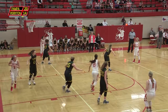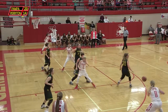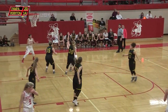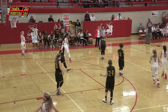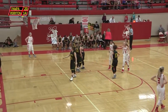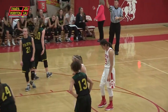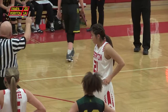Mosley gets the last option pass out at the 28-foot line on the right side wing. She wants to dribble drive to the left side, has the ball knocked away from Burleson. Anderson with a little crossover dribble finds Kate Ramirez, and Ramirez is fouled on the play by Burleson, and that'll be 3 on Burleson. 2 of the starters for Pampa now saddled with 3 fouls apiece with 1:28 left to go here in the half.